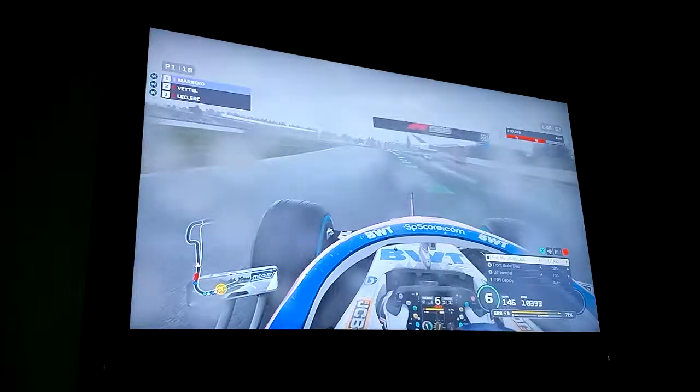Well, we're 1.6 seconds ahead of Vettel. Let's try to stay out of trouble out there, especially around this hard left apex turn. Let's try to slow it down, try to take it easy out there.